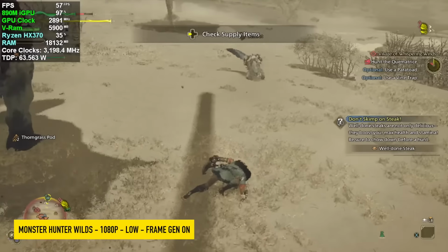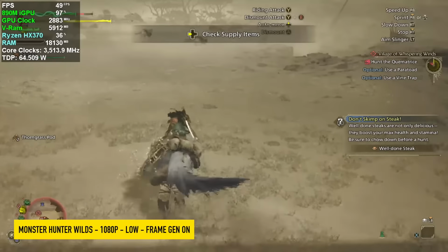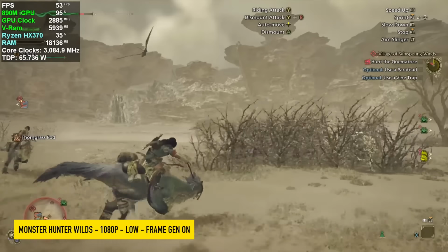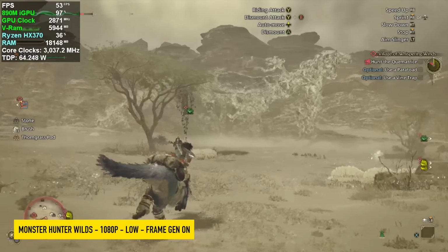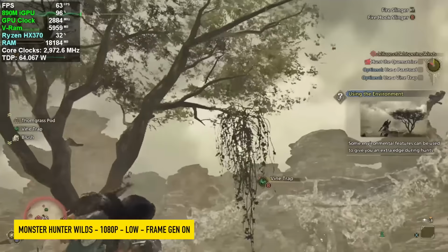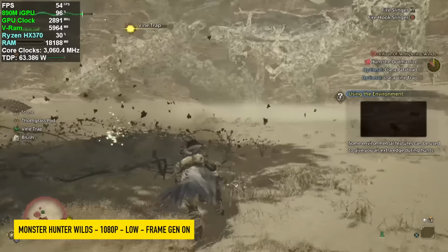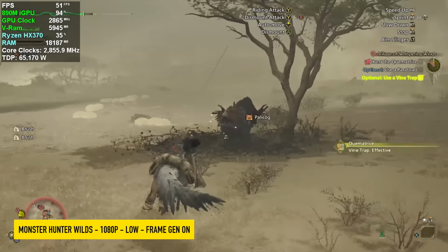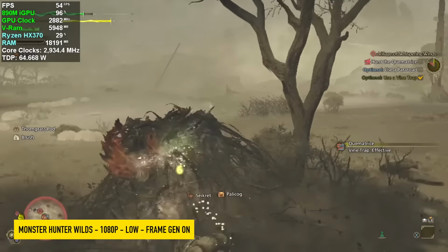And the final game I wanted to test was Monster Hunter Wilds. Still pretty early here, but we're at 1080 low with frame gen on. Frame gen is kind of a must on these iGPUs with this game right now, and in the future I do see getting a better frame rate at, let's say, 900p low settings with no frame gen. But since there's a lot of bugs in this game, we do need it, at least at the time of making this video.